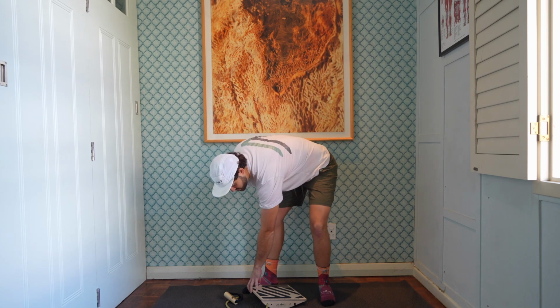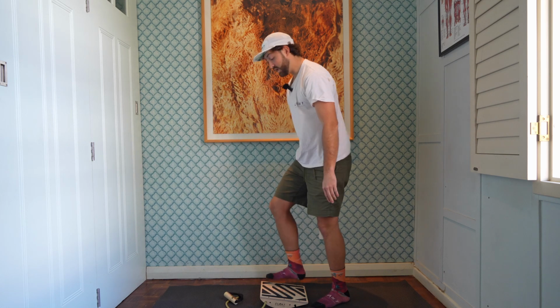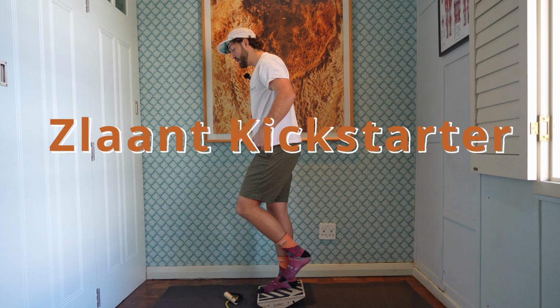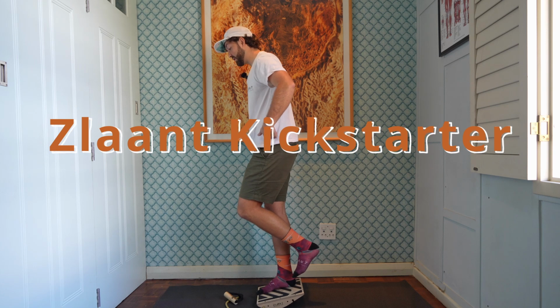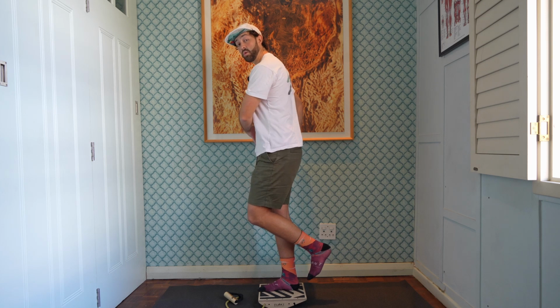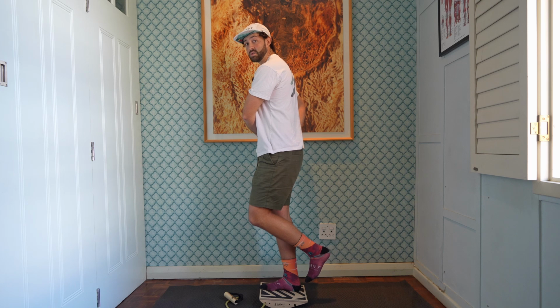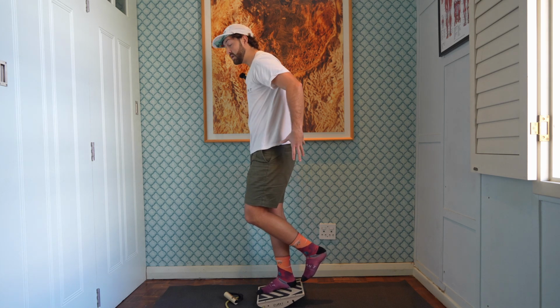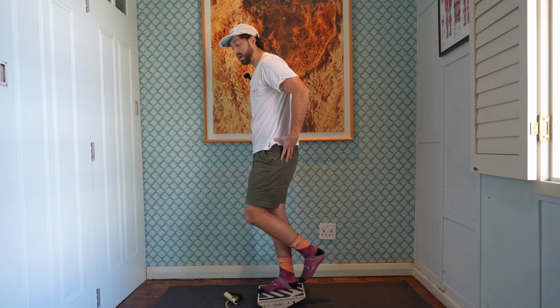Another good exercise that you can do if you do not happen to have a bandit is what is known as the Zlaant kickstarters. So this is in the freestyle position. This is without the bandit. One of the great things about this exercise is it's a very dynamic exercise, and it's going to target both the glute medius, which is an important abductor, on just the standing leg, as well as the medius and maximus of the actual working leg.